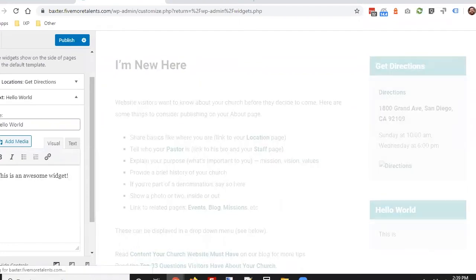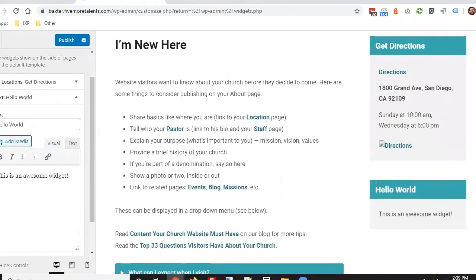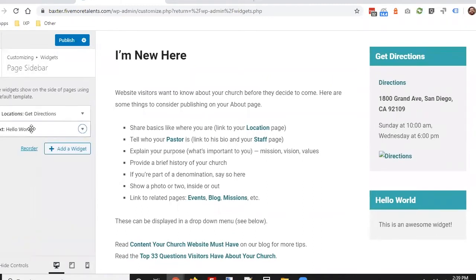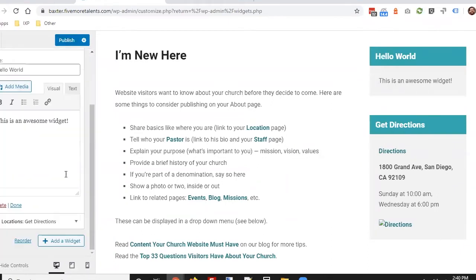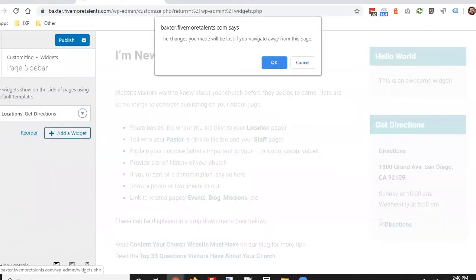All right, so you can see there that now we have a widget there, and we can also reorganize them so that the Hello World widget goes first, and then the Get Directions goes second. And then you just click the blue button, and that will publish it. All right, so that hopefully gives you an idea of how widgets work in the Customize menu.